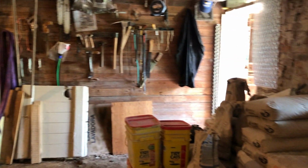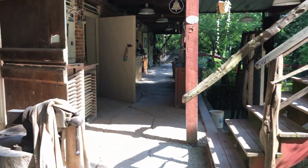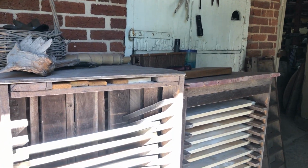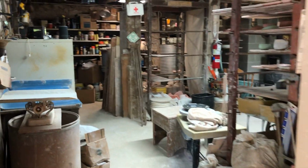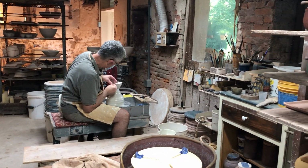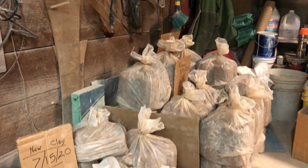I'll give you an idea of his space here, and it's perfect because we're in an old barn here in Hanover. You can see down here we have some racks, and here's their studio where they work. So let's go meet them. You can see Tom at work. Wow. And in here is where the clay goes once it is made, and this is where it's stored.